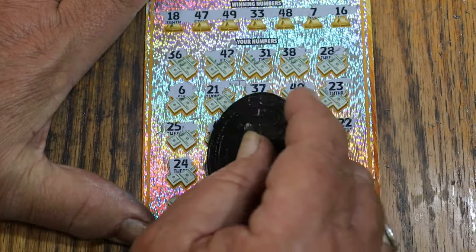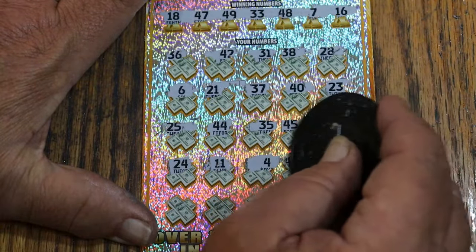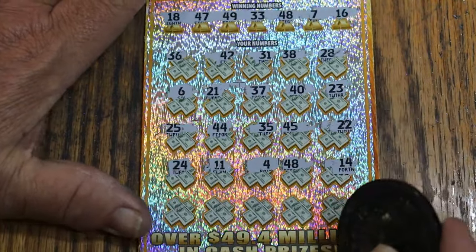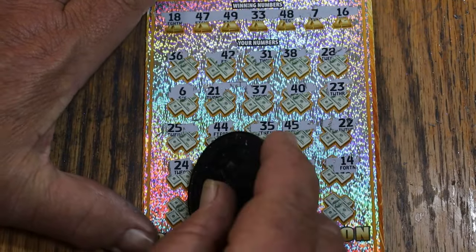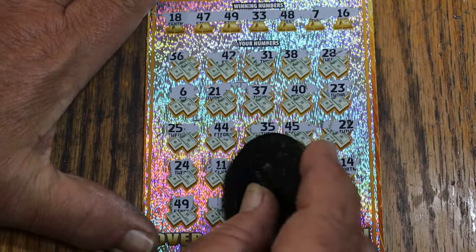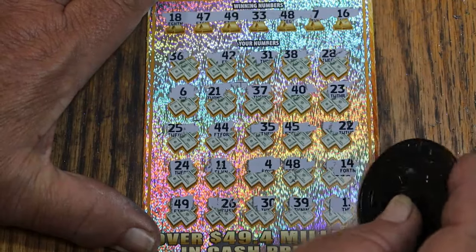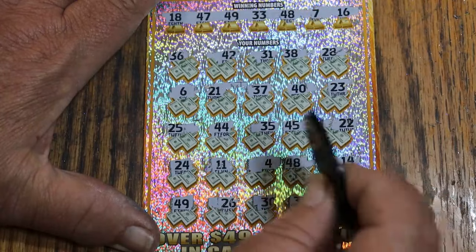24, 11, 4, 48, oh, 48, we got one, and 14, okay, keep that in mind. Overall odds light is now off again. 49, we got another one, 48 and 49. 26, 30, 39, and 13. So I didn't mark these because they're towards the end and they're easy to remember.